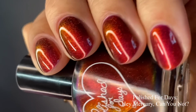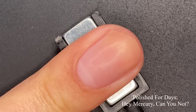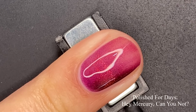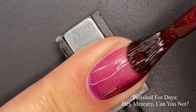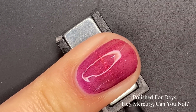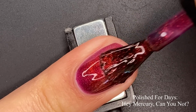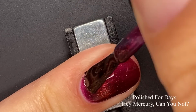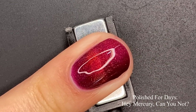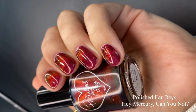I see the red and the orange and the gold for sure. Now over here, my nails are much shorter because it was way after the fact that I realized it, so I had given myself a mani and cut everything down. But you can see here that it does pull to a matching red orange gold magnetic strip. I think if I would have left the magnet on for a little bit longer, I usually don't keep it on for that long, maybe a minute or a little bit less than a minute.